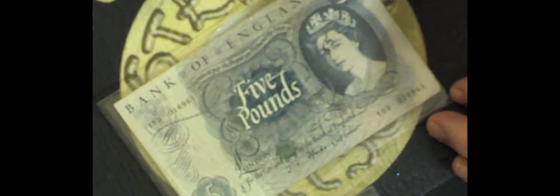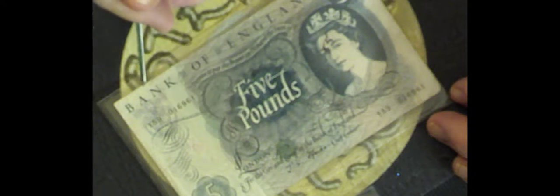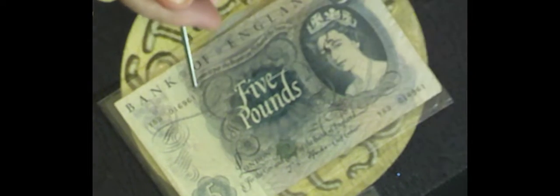You have cartouches in the bottom left and top right, both containing the number 5. It has the Bank of England written on the top, obviously, and then it's a dark blue colour, blue and dark blue, and even greyish blue colours. The Queen is picked out in a blue cartouche. There is one signature, J.S. Ford, who was a cashier who signed it.